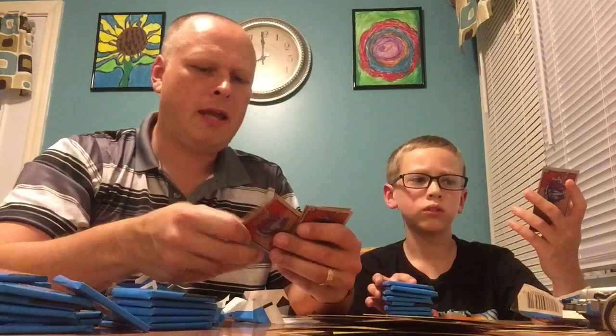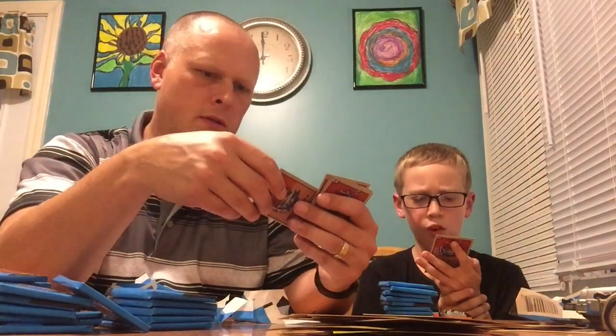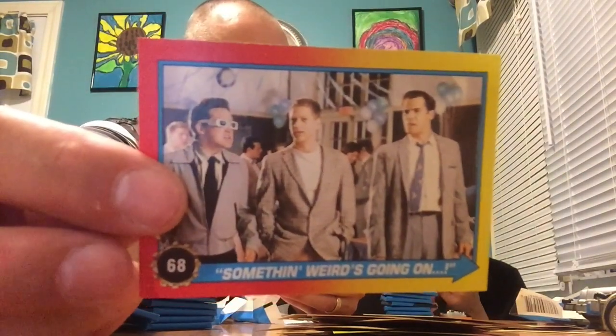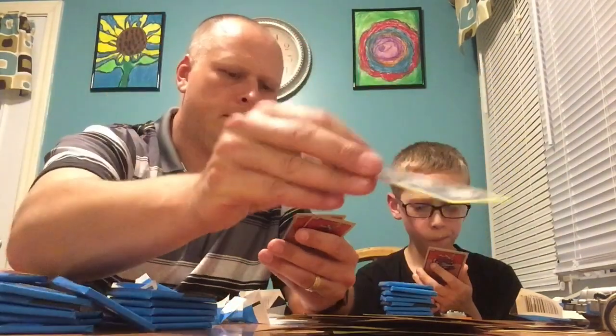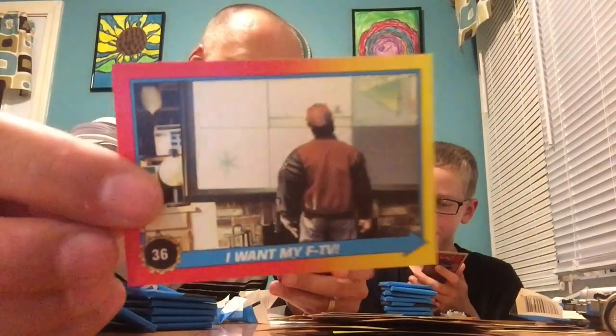Because they changed the time. He went from George McFly murdered to George McFly honored. Oh, I didn't see that. Same group of three with Billy Zane on the far side there in the past. Because everything else is the same on it. Yep.